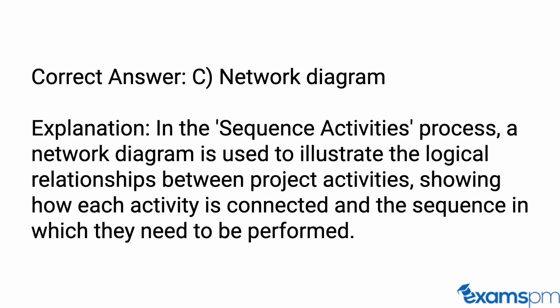Correct answer, C. Network diagram. Explanation: In the sequence activities process, a network diagram is used to illustrate the logical relationships between project activities, showing how each activity is connected and the sequence in which they need to be performed.